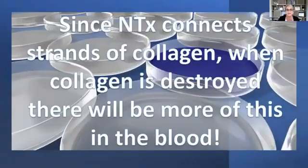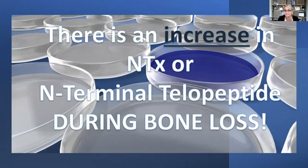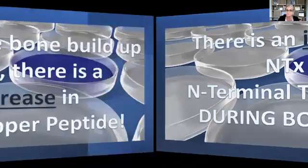So that may be way over your head, it may be a lot, or it may make perfect sense. But basically, the NTX is going to connect to strands of collagen. You saw the strands of collagen, right? When the collagen is destroyed, there'll be more of this in the blood. So there's an increase in NTX, or the N-terminal telopeptide, during bone loss.